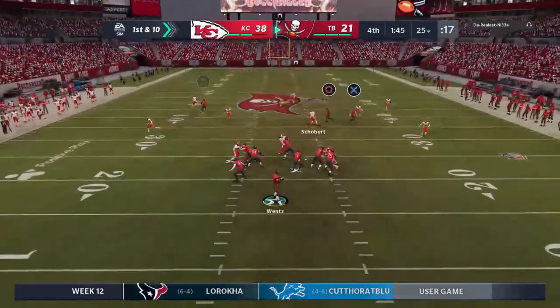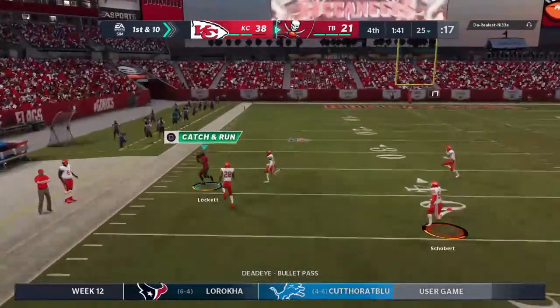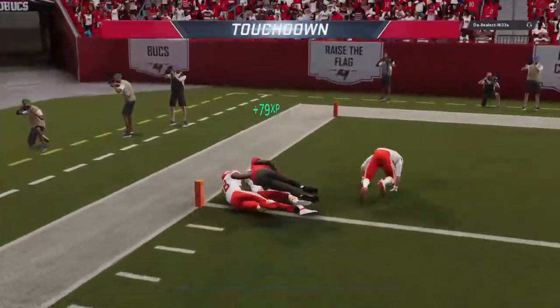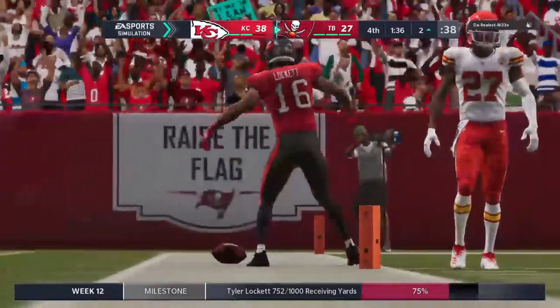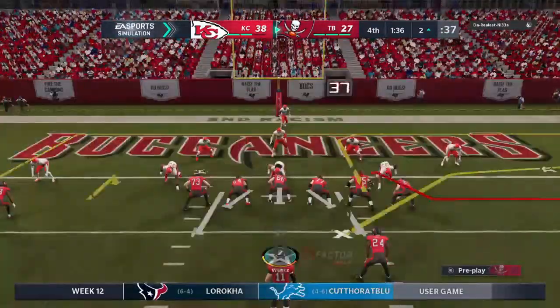Trying to shake off the interception from the last drive. He'll look to throw. He's going to let it fly. Oh, this is taken in. It's complete. And he's into the end zone for a Tampa Bay touchdown. Tyler Lockett, his 5th touchdown now on the year. And the Bucs are able to cut into that deficit.